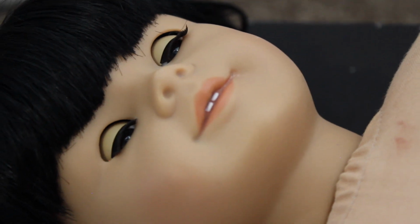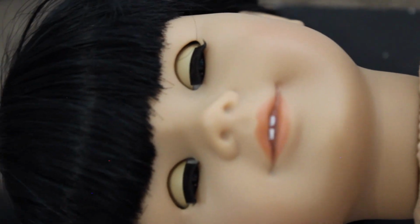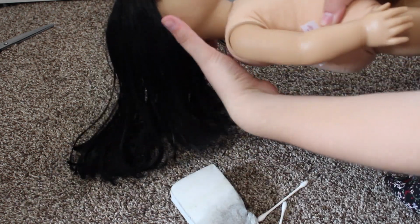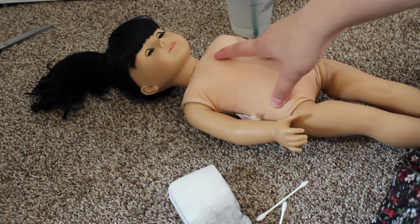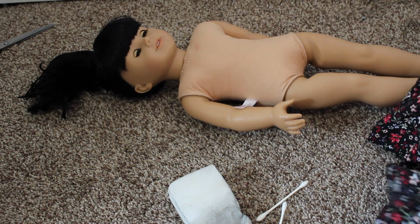She's still got a little bit. I don't know if you can see it, over on this side of her nose. I don't know, I might try and get that out later, but I'm happy with it for now. Okay, so now I'm gonna clean her. I'm not gonna get this stain on her body out just because it's not that bad and I can always try and get it out later and it doesn't really bug me.